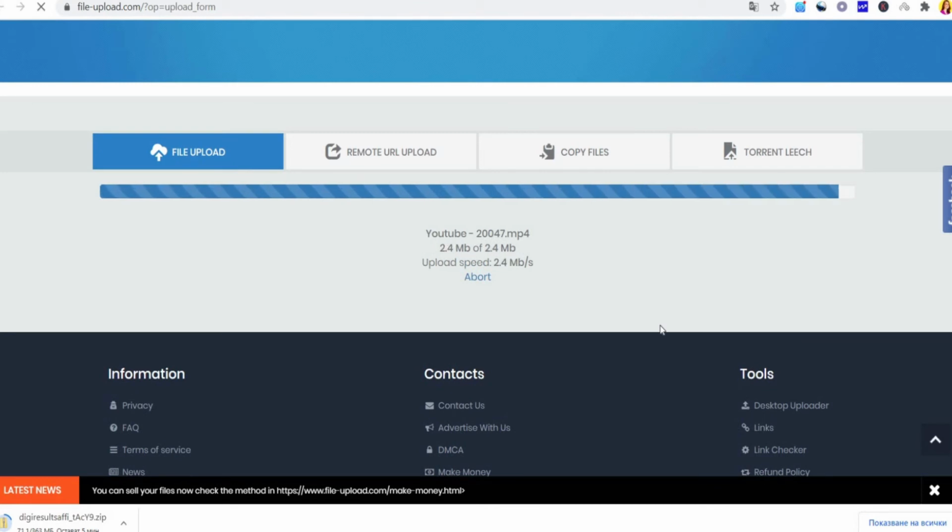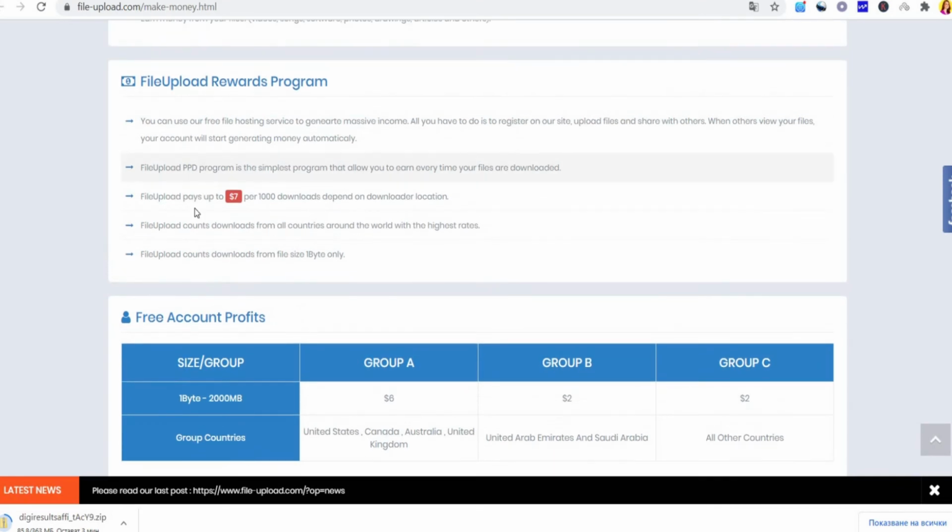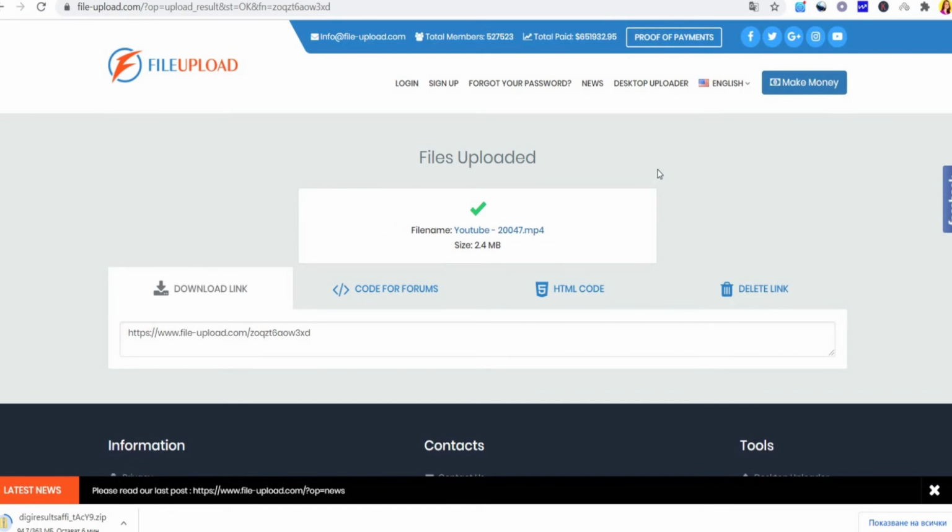Now, while this is uploading, let me show you something. If I click on this button right here, make money, that's going to show me the way we can get paid up to $7 to $1,000 for our files, so we can upload a video for absolutely free. And since it's a useful video, an actual training from this website, a lot of people will be interested in downloading it, and they can download it for absolutely free, but we are going to get paid. So as you can see, this is our download link. Whenever someone uses this link to download this video, we will get paid, because fileupload.com is splitting the ad revenue with us.